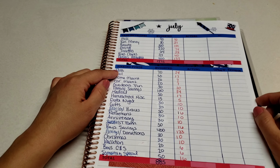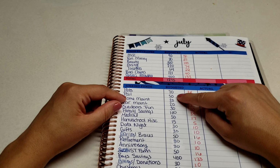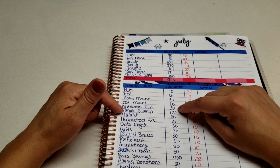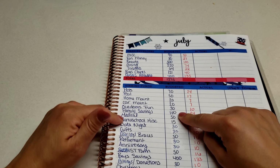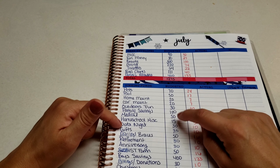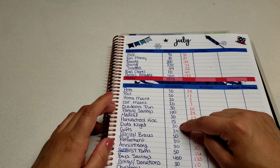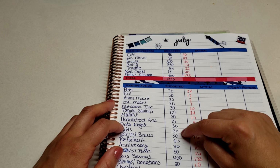So for our pets, I want to budget out $70. For our pool, we need to budget out $50. For home maintenance, $20. Car maintenance, $20. Outdoor fun, $30. Family savings, $100. Medical, $50. Our homeschool expense, $15. Date night, $30. I don't know if I'm going to keep funding this envelope because we really can't go out much right now because of the COVID situation. And then for gifts, we have $30.